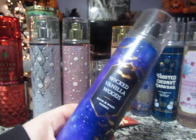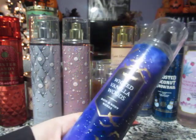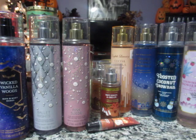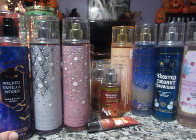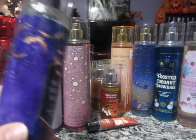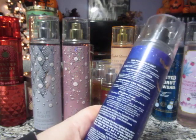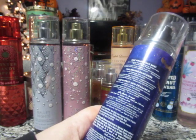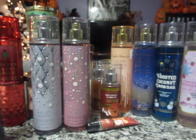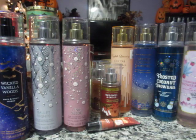I was telling him, a lot of people have been saying this is a repackage of Wicked Vanilla Woods. And he was telling me, well, no wonder I like it, because he absolutely loves Wicked Vanilla Woods. I don't think, in my humble opinion, Ballet Nights is a repackage of Wicked Vanilla Woods. The scent notes for Wicked Vanilla Woods, just to let you guys know, are Magical Vanilla, Glowing Amberwood, Enchanted Pink Pepper. I get a lot of vanilla in Wicked Vanilla Woods. Ballet Nights, I don't get any vanilla in that.